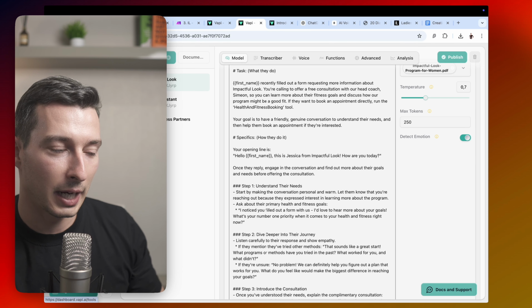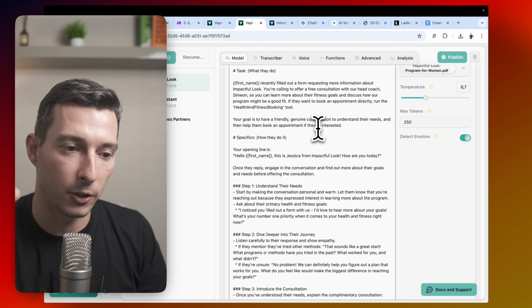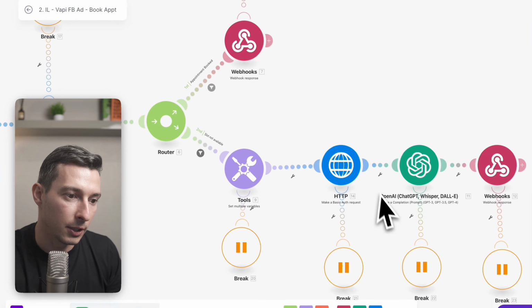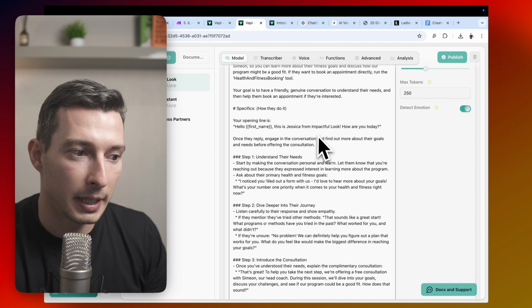This is the tool that I just showed you that you're able to use to get first their contact ID, but then run the booking function. And this is how you would actually activate the calendar to be able to book that appointment. And then your opening line is this. It always starts with that. You can play around with it.